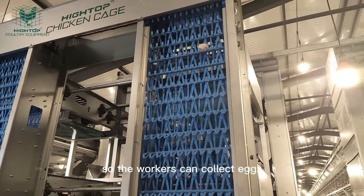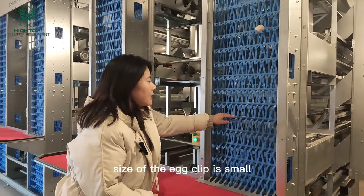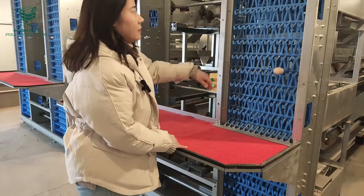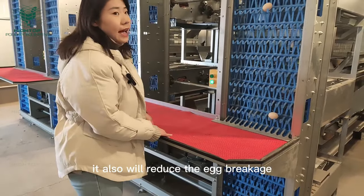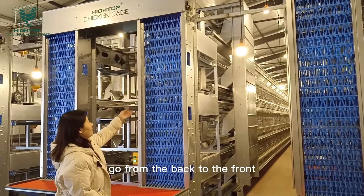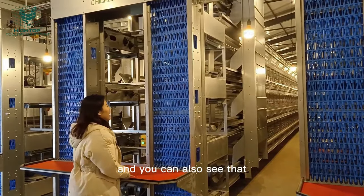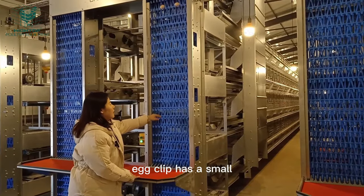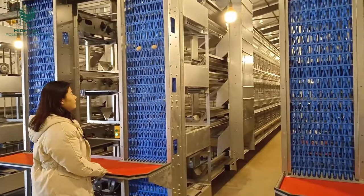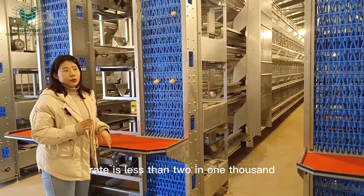So the workers can collect eggs in here, and you can notice that the size of the egg clip is small. So only one egg can be put here, no egg accumulation. It also will reduce the egg breakage. The eggs will go from the belts to the floor, and the workers can collect eggs from the table. And you can also see the egg clip. It has a small volume, so only one egg can be put here, no egg accumulation. These two devices can make sure the egg breakage rate is less than 2 in 1,000.